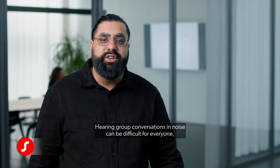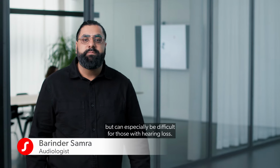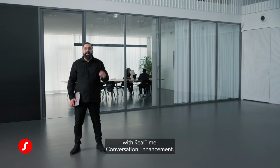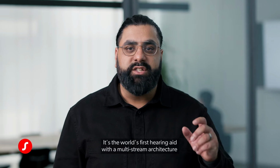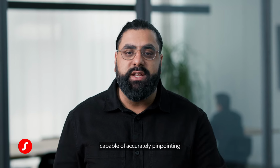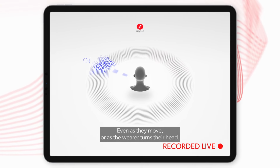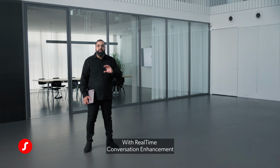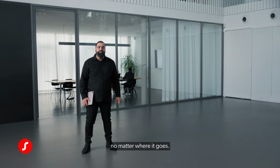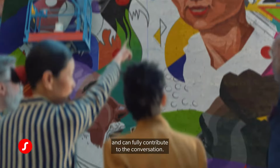Hearing group conversations in noise can be difficult for everyone, but can especially be difficult for those with hearing loss. This is why we developed Signia Integrated Xperience with real-time conversation enhancement. It's the world's first hearing aid with a multi-stream architecture capable of accurately pinpointing multiple speakers in real-time conversation, even as they move or as the wearer turns their head. With real-time conversation enhancement, you can clearly hear the conversation, no matter where it goes. If you can hear clearly, it means you don't ever miss out and can fully contribute to the conversation.